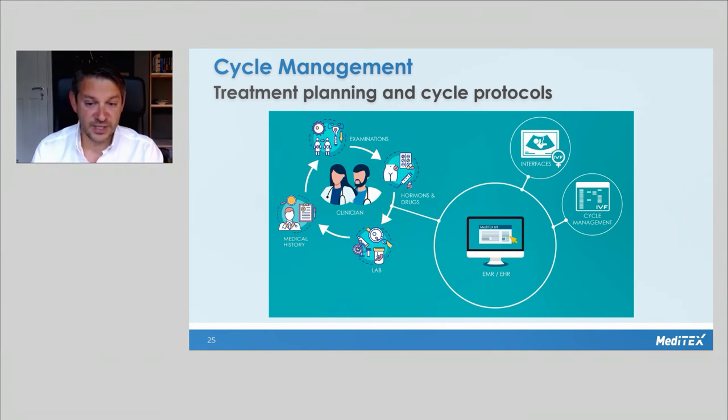Clinicians can select which stimulation drug and dose, which trigger, the times for each individual dose of medication for each patient. This can be used through the EMR to create a truly personalized cycle plan, which can be given to the patient through the web portal or the patient app.